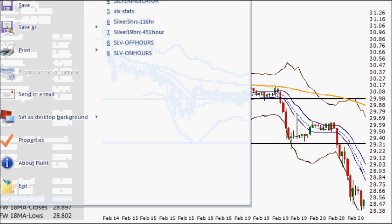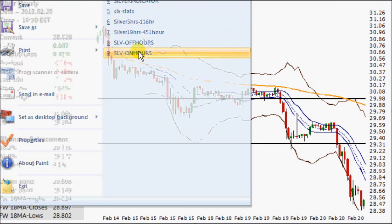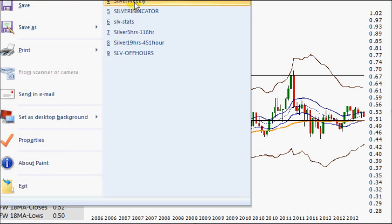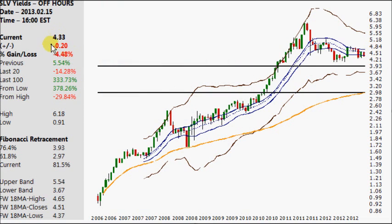So let's take a look at SLV when it trades just during the New York time. And this is from the start of SLV in itself back in 2006. Obviously, it's lost half its value, and silver's gone up. Because if we look at it just off hours, well, it's up over 4 times its value.